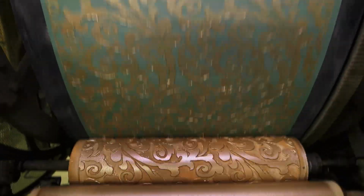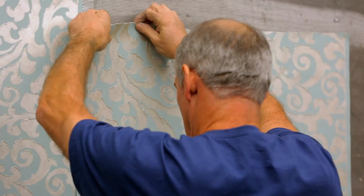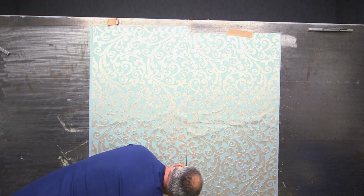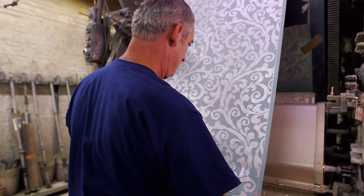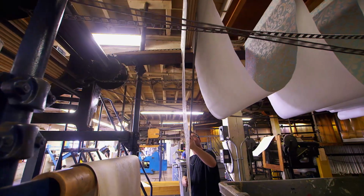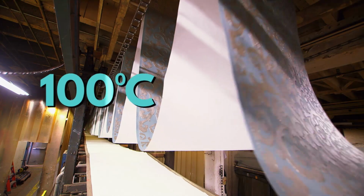But before they print the whole roll, it's time for quality check number 2. Scott cuts off a sample and heads to a very well-lit room to move paper around. Do you think he knows we're waiting on him? Shh, don't distract him. He's got to make sure the pattern matches perfectly. When Scott is satisfied, finally, the rest of the paper goes through the printing rollers and is hung up again to dry. The drying room is heated to 100 degrees Celsius.